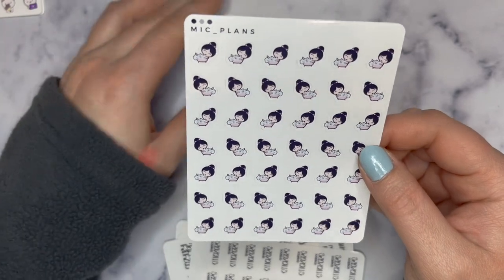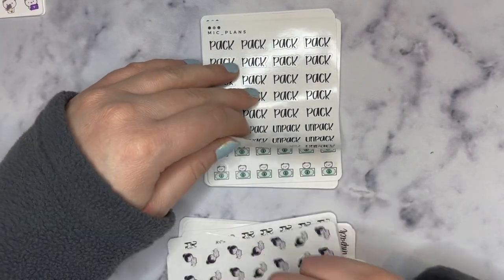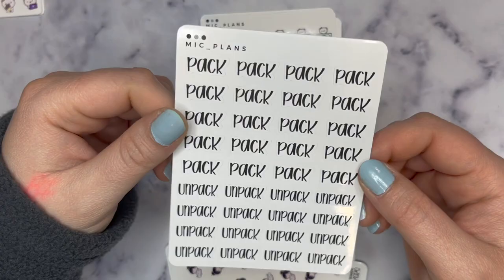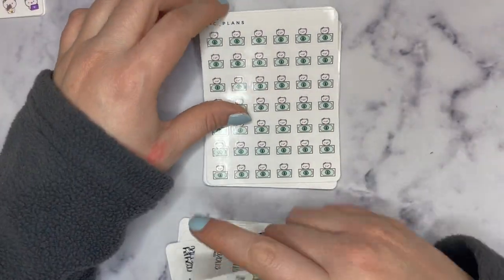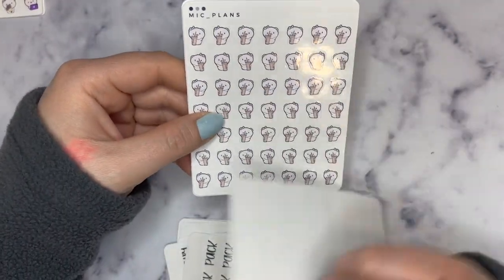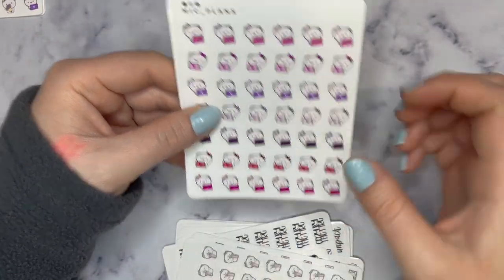But bath time. Again, I got the custom girl with the dark hair. I always dye my hair, so either I get a fun color or I get a dark colored hair, which is my natural hair color. Pack and unpack again. Look at her piggies. So cute. Oh my gosh. So that's payday. Iced coffee. Yes. Please and thank you.